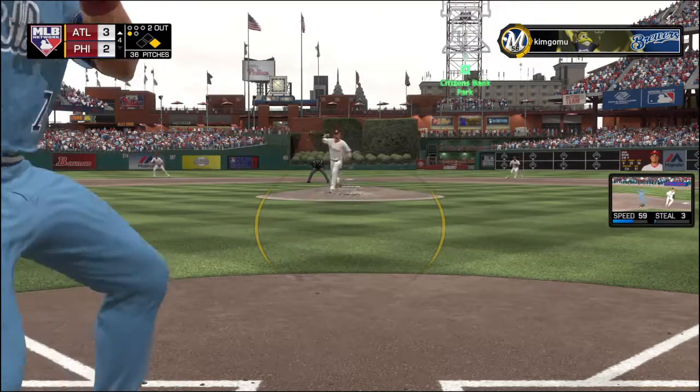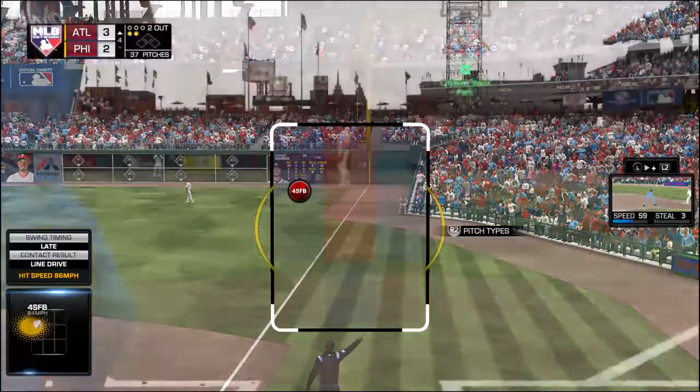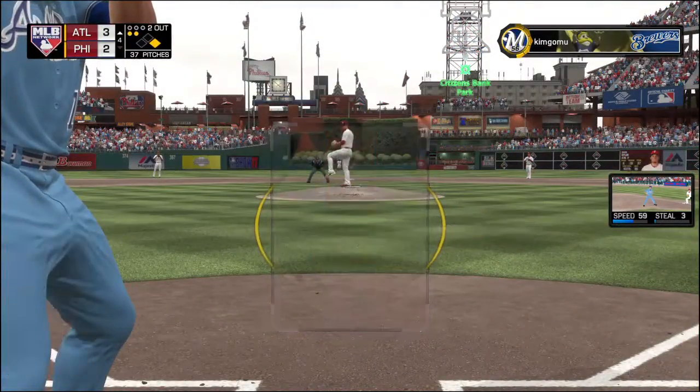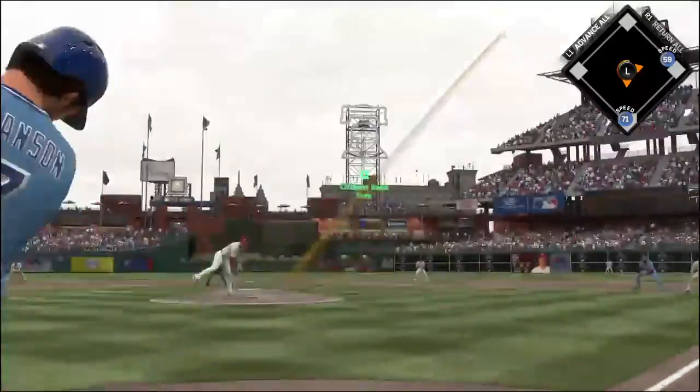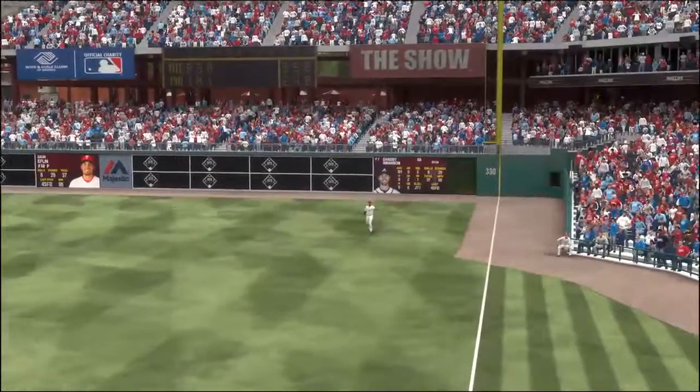Here's the 0-1 pitch. Swing and a line drive. Foul. We're in the fourth. 3-2 is our score. Hit the other way out toward right field. Altair has a read on it. He makes the play, and that'll end.